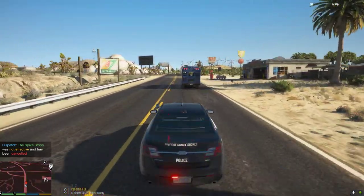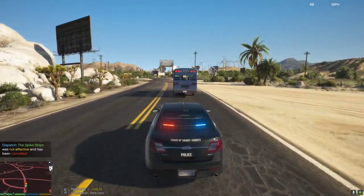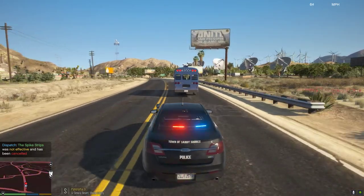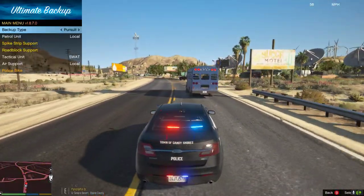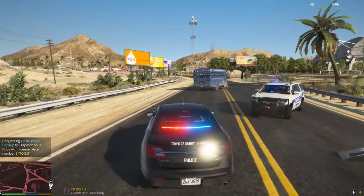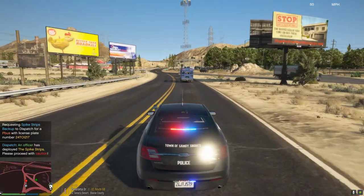Attention all units. Assistance needed in Grande Sonora Desert. Respond code 3. I see the perp. We're in pursuit. Assistance required.